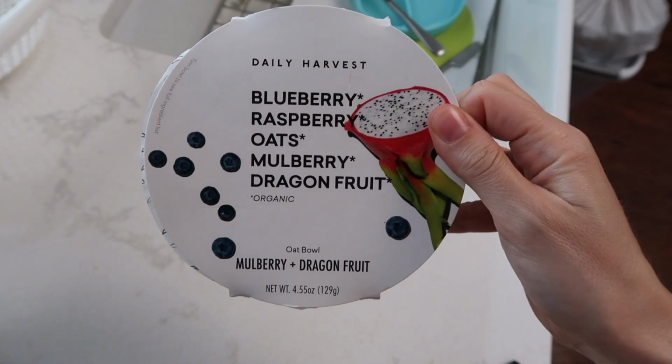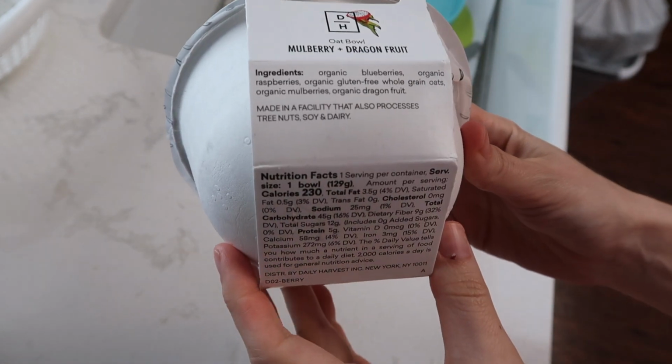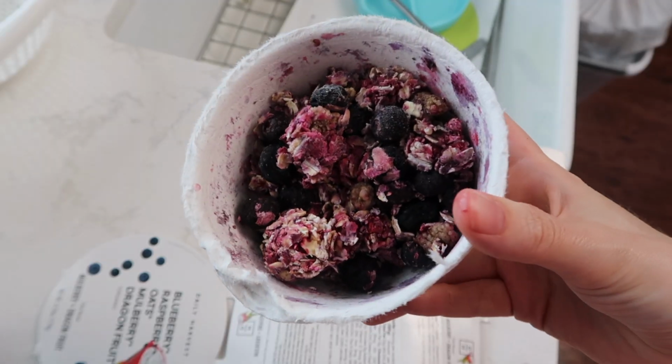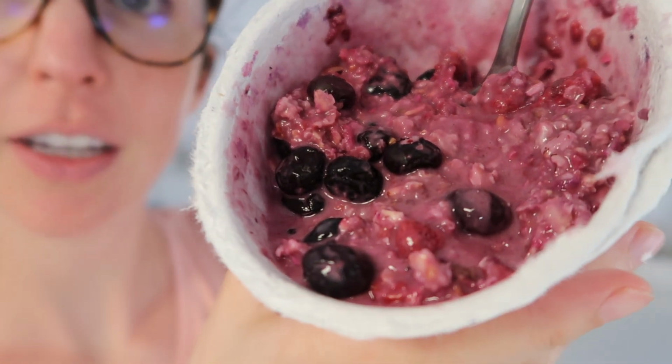The next biggest surprise was the mulberry and dragon fruit oat bowl. I was not sure about this oatmeal bowl, but it was one of the best selling ones. No, dragon fruit isn't my favorite thing. I don't get the trend. I know it's a superfood. It just doesn't really taste like anything to me. And then beyond that, it has blueberries and raspberries, which initially, as you guys will see in my footage, didn't really taste super special. But then I got to the mulberries. Roll the footage. I already tasted a little bit of it, and it honestly just tastes like blueberries and raspberries.